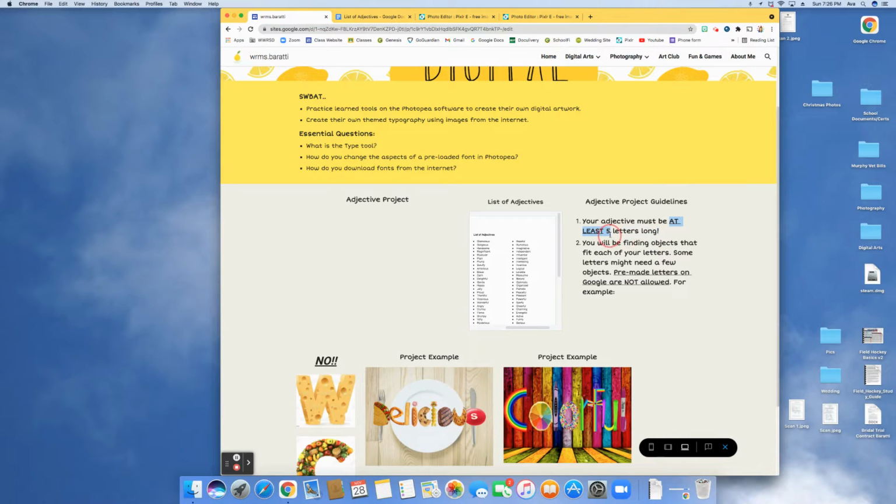Alright, so for the Adjective Project, you are going to choose an adjective that is at least 5 letters long. That means it cannot be 4 letters long. It cannot be 3 letters long, 2 letters, or 1.